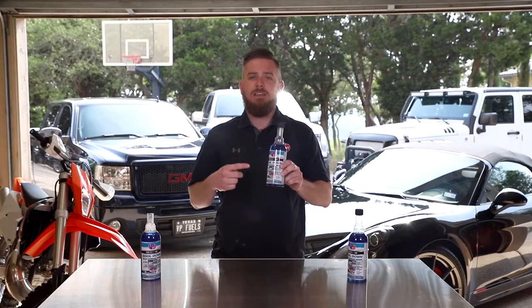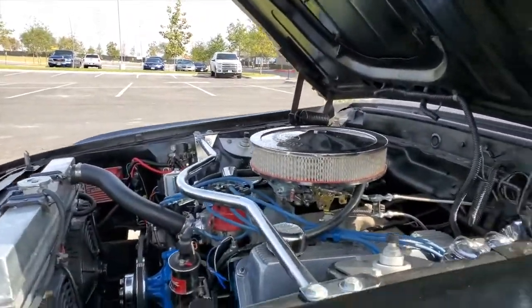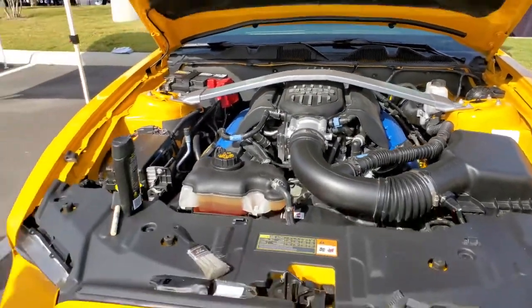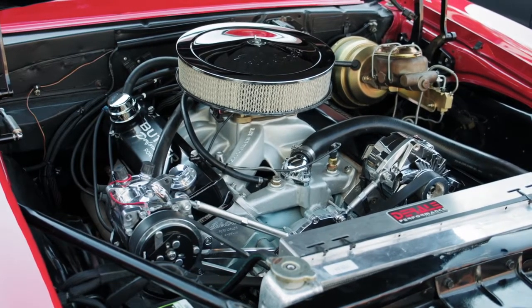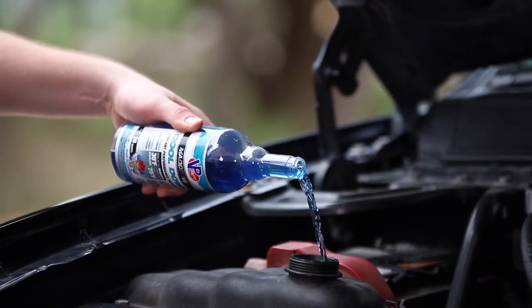This product, its big benefit is reducing cylinder head temperatures by 75 degrees. That gets rid of any hot spots in the cylinder head and especially prevents the heat soak within the engine bay, which will increase those air intake temperatures, which we all know is not a good thing. Also, overall, we've seen through testing coolant temps drop down by up to 30 degrees Fahrenheit difference there.